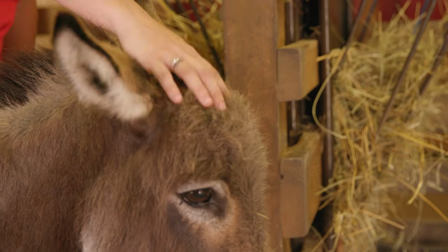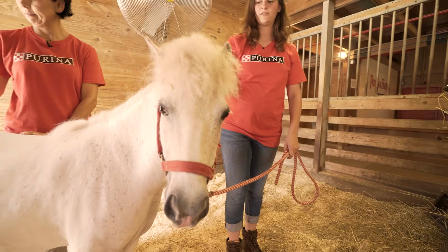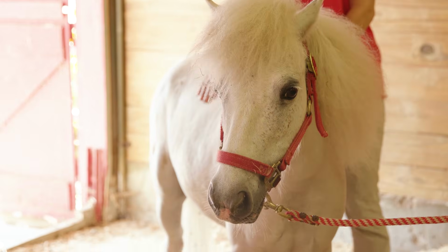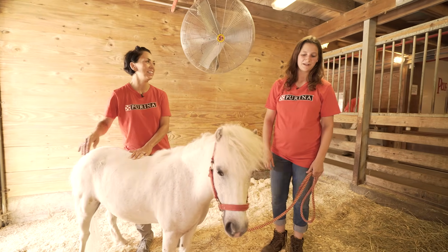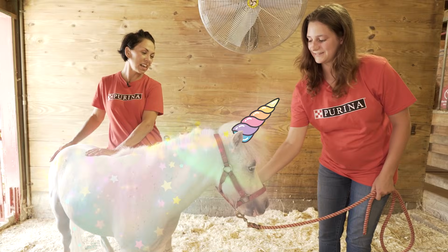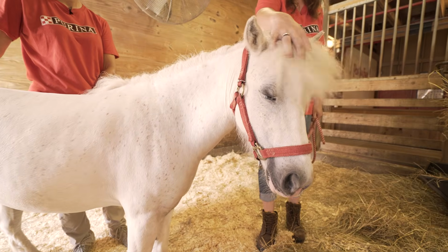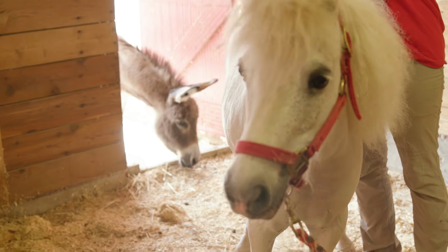Yes. All right, so this here is Olaf. He is our miniature horse we have here at the farm. He came to us from Longmeadow Rescue Ranch about a year or so ago. Tara, is it true that Olaf likes to dress up like a unicorn? Yes, actually for birthday parties, we dress him up as a unicorn and he loves the attention. Anytime someone comes in here, he's always wanting to rest his head on you. And Eeyore and Olaf act like big puppy dogs. Very affectionate.